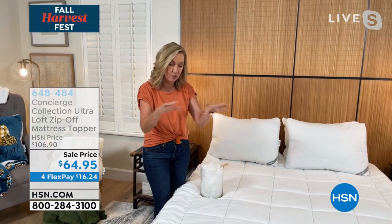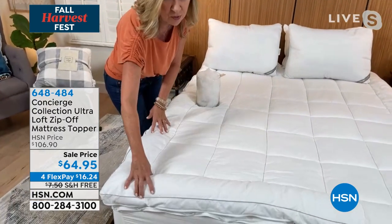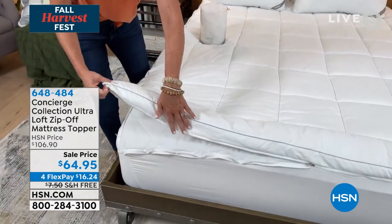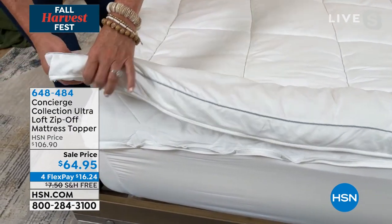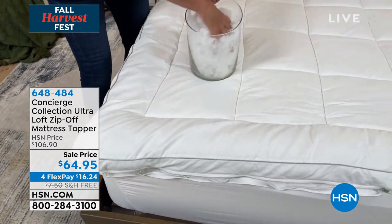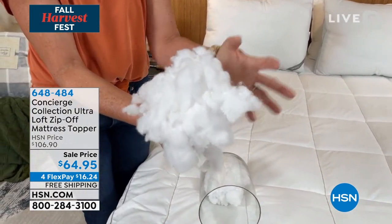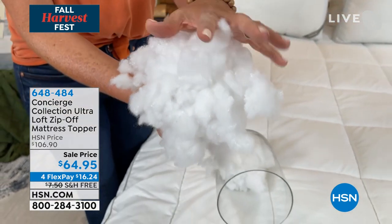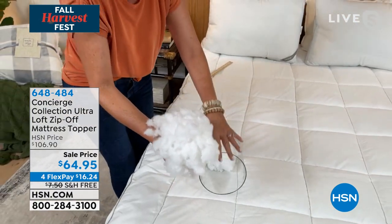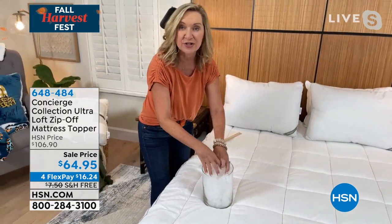This is a topper. It's a mattress pad. It's an allergen barrier. But I want you to see also the construction, because this one has that frame border. It has that beautiful gusseting on the side. This is 2 inches, and it's overstuffed with our hypoallergenic fiber fill. So this is going to feel like a cloud when you climb into bed. It's evenly distributed. Nothing's bunching, nothing's shifting, nothing is uneven. This is really billowy.